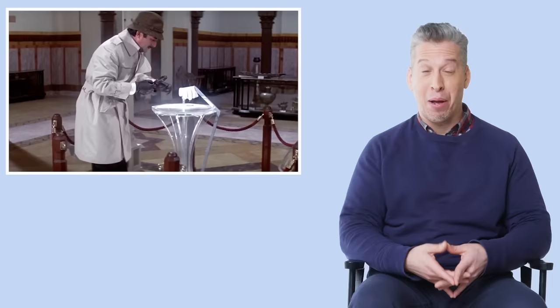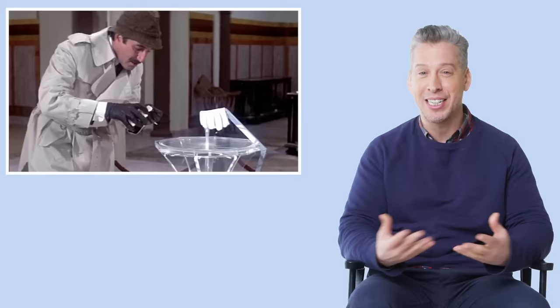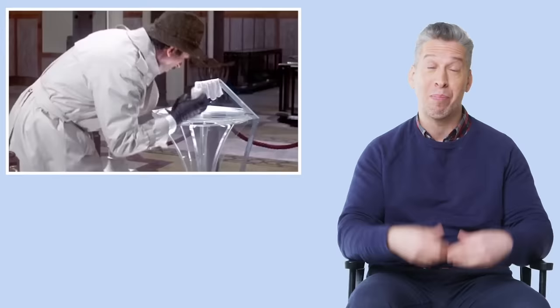I mean, obviously this is a comedy, but this is obviously not the right way to do it either. Besides the excessive amount of fingerprint powder, and then his magnifying glass failing and falling onto the evidence, and then blowing onto the evidence, introducing DNA to the evidence. These are all wrong things.